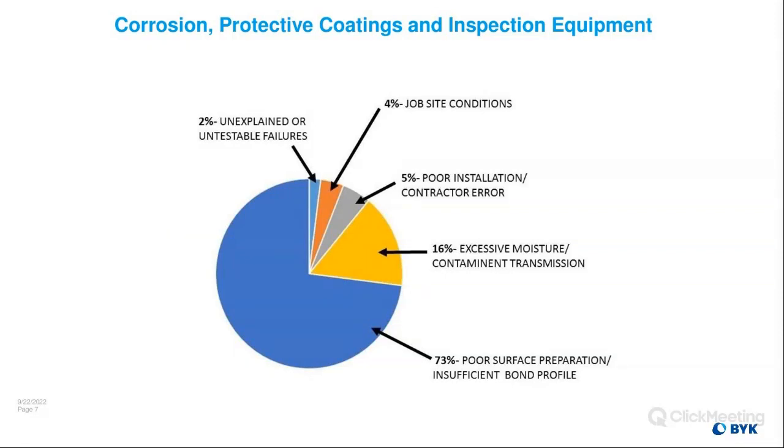If you look at the rest of these, and we'll talk about these when we talk about inspection checkpoints as far as prep is concerned, job site conditions, excessive moisture, that is still related to the surface preparation, but it just has to do with ambient conditions. So all these things work hand in hand to cause failures. And it must be noted, they're avoidable. Everybody wants to push a project and keep it on schedule, but if you don't have the right conditions, if you don't have the proper profile, you're going to run into a bigger problem down the road.